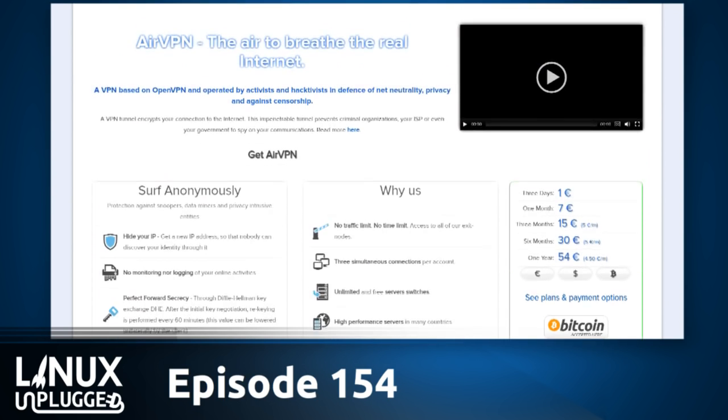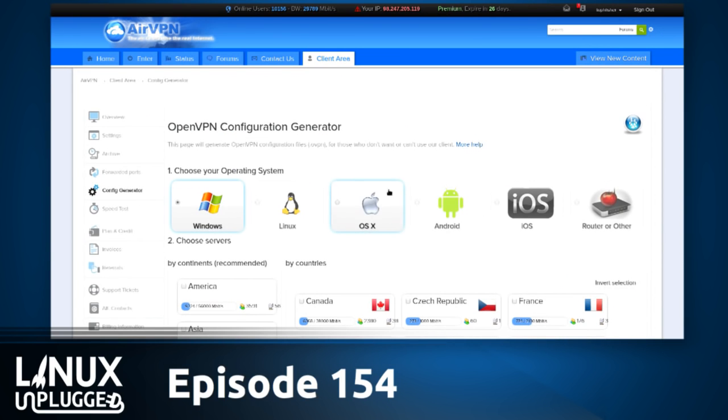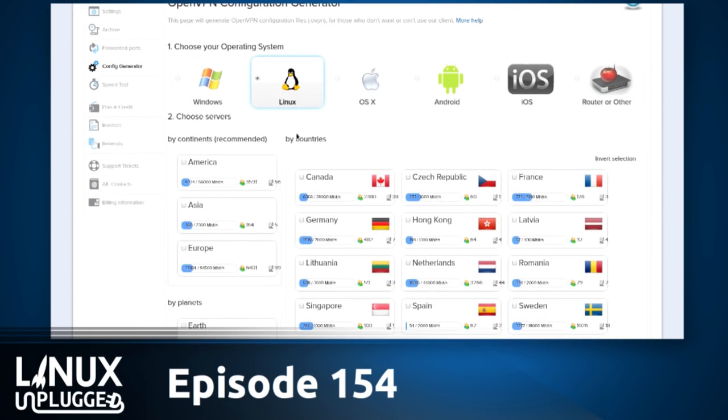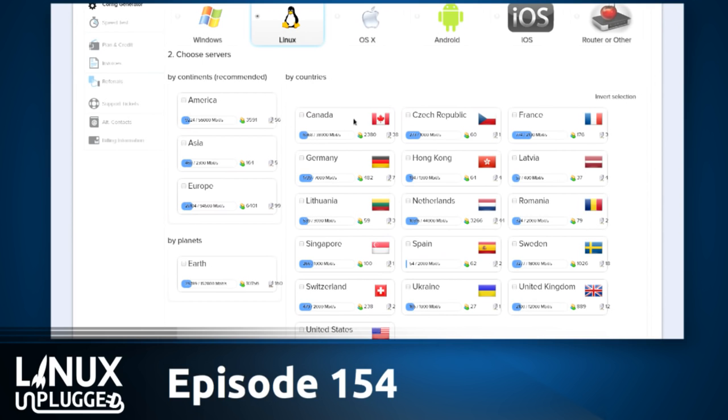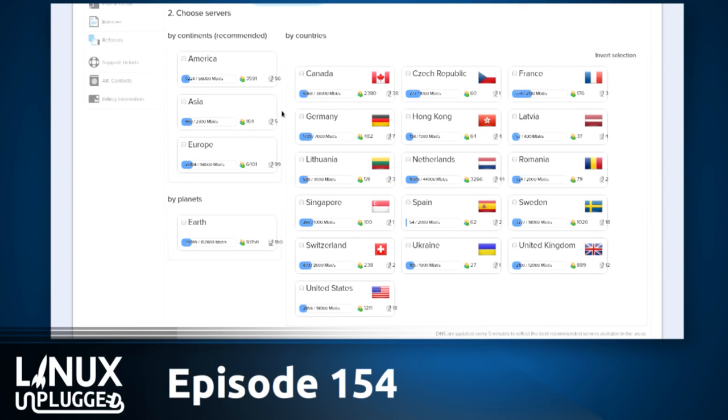Here's one of the other things that I thought was super slick. I haven't shopped a lot for VPN services, so maybe this is kind of common, but I thought this was pretty neat. They have an OpenVPN configuration generator. You tell them what OS you want, so you choose your operating system, and I chose Linux here. Then they tell you to pick your server, and they break it down at first by region, which includes a lot of the servers in that region. They give you the capacity of the regions right here.